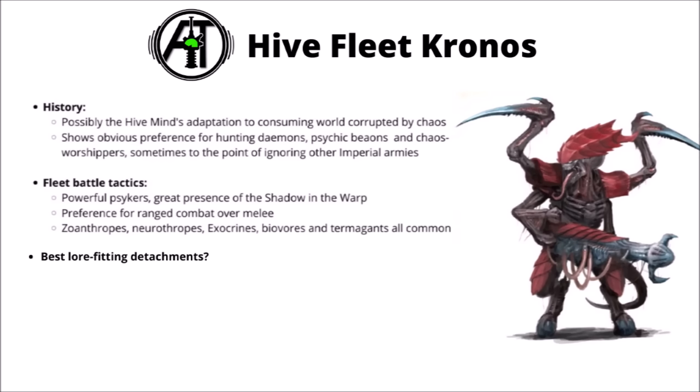In battle, to consume and harvest their somewhat otherworldly prey, the Tyranids of Hive Fleet Kronos employ great psychers themselves, and have an enormous presence of the shadow in the warp to cut all connection with the Empyrean from the foes that they hunt. They also tend to prefer ranged combat somewhat over melee, kind of unusual for the Tyranids, and typically have a whole bunch of Zoanthropes and Neurothropes, Exocrines, Biovores and Termagants within their ranks.